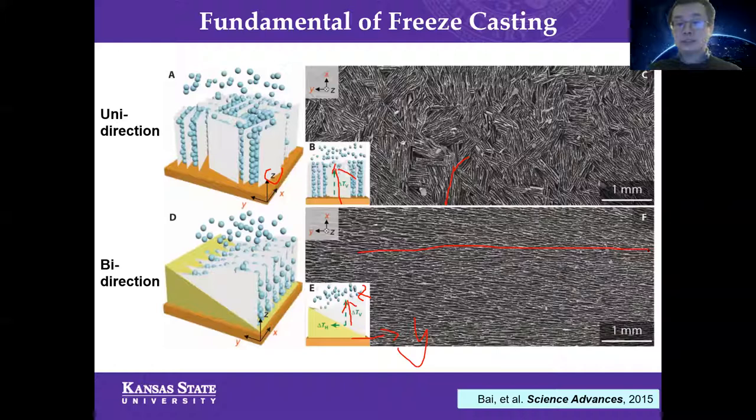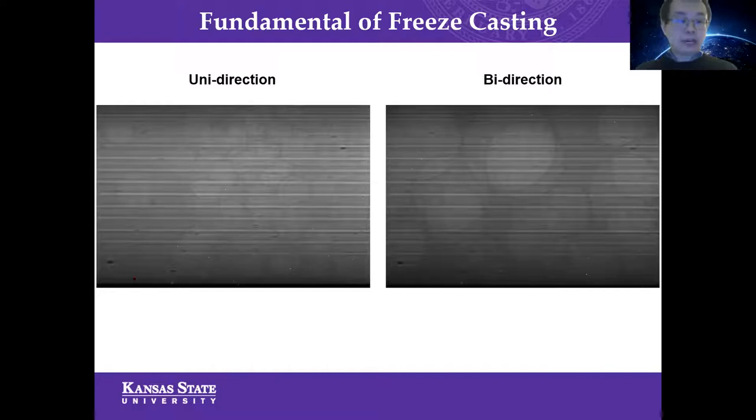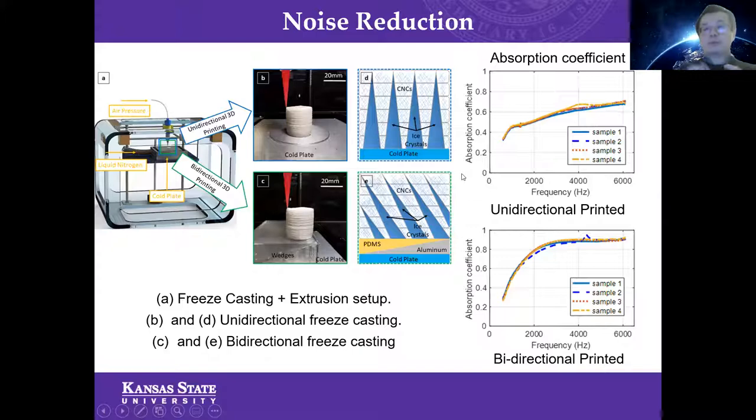This paper was published by UC Berkeley. And then we did some in situ X-ray study at Argonne about the fundamental mechanism of freeze casting, unidirectional and bidirectional. For example, you can see the ice crystal grows along this direction for unidirectional, with one temperature gradient. If we have two temperature gradients, the ice crystal grows like this. So we implement the bidirectional idea in our 3D printing technique.